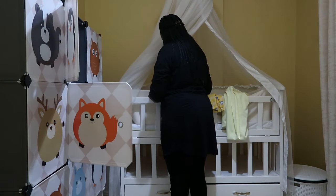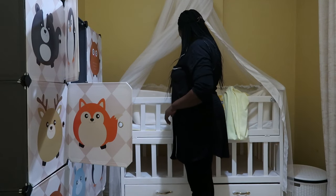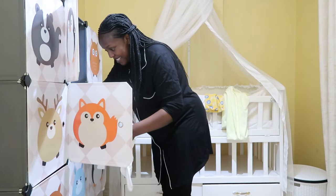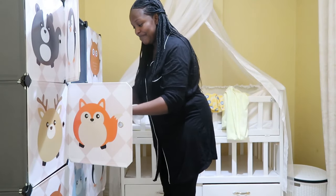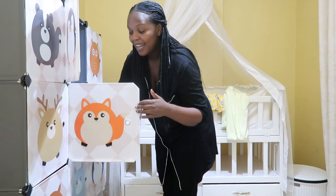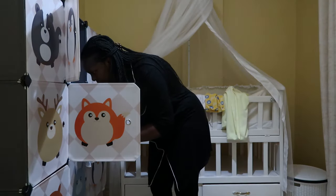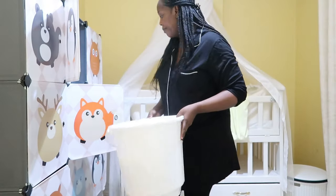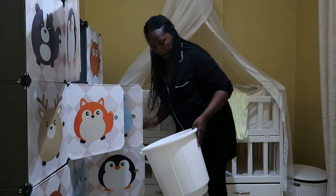Don't cry, baby. Don't cry. Good boy. Guys, my baby's clothes are getting smaller on a daily basis. So I'm prepping as I allow him to finish pooping, so that I can change the diaper as I wash and refresh him.